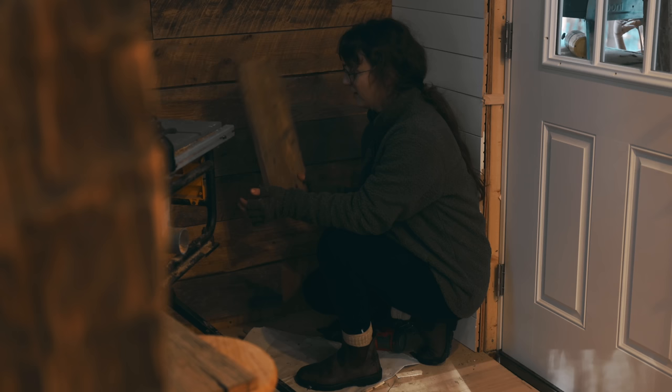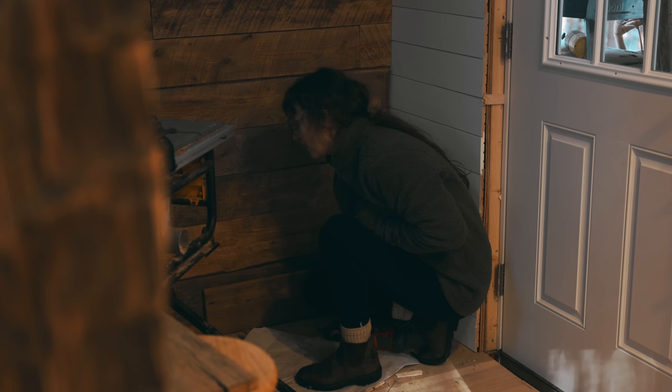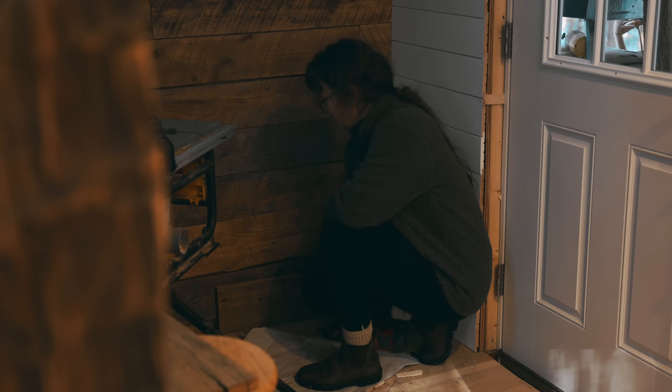This is the last piece, and then we're putting a nailer along the bottom to do a little bit of trim, or what is it called? Floorboard? Yeah, it'll be baseboard, so it'll cover up. Yeah, so here we go. There it is. Woo!